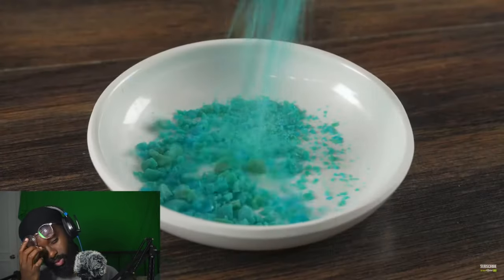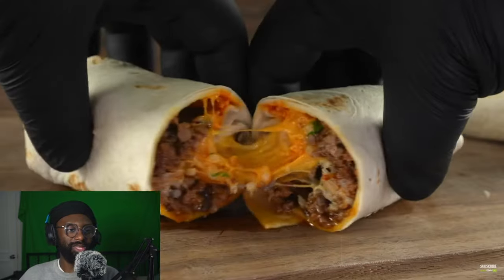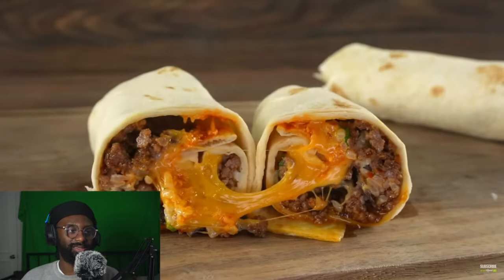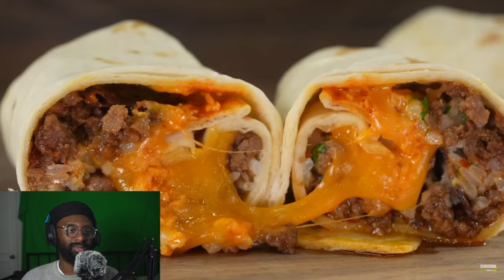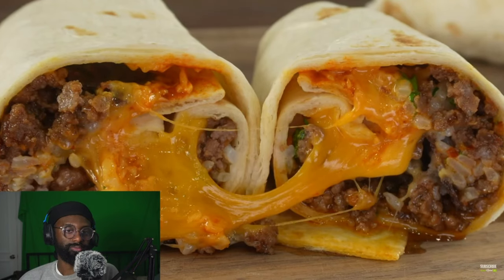Pop rocks. What? Yes. What in the world was Taco Bell thinking? Even though this looks like a delicious burrito, the way it was meant to be eaten is just insane. Let's give it a try right now and see how it tastes. Oh, Taco Bell. Okay. Burritos. Yeah, burrito. It's a regular burrito. What makes it special is actually this. Can you read that?